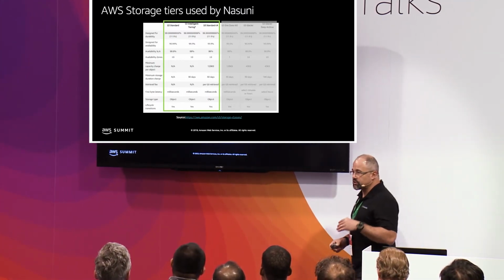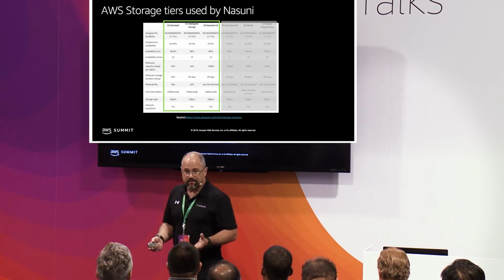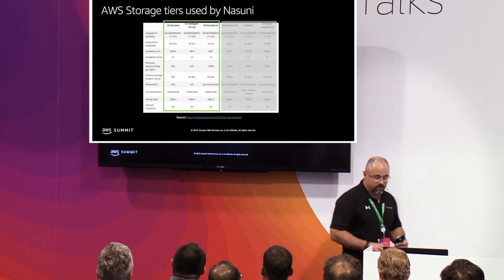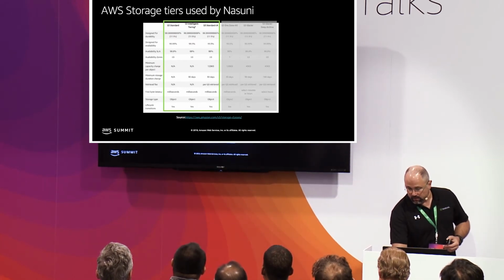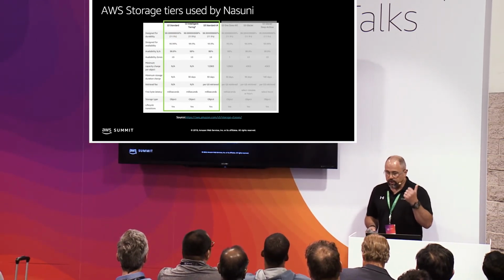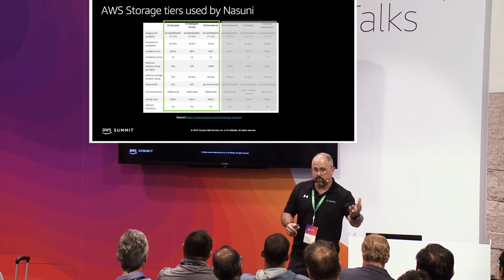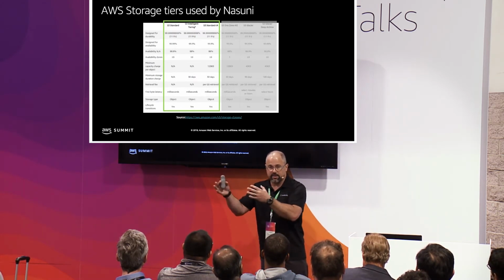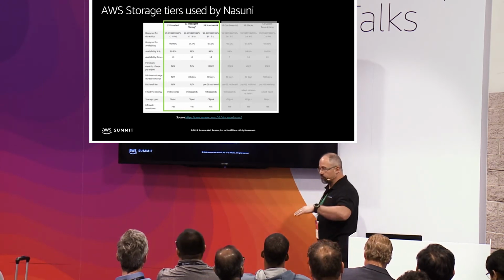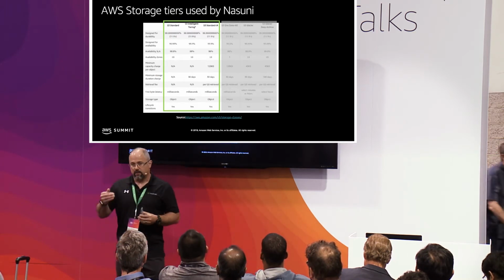Nasuni also supports Direct Connect. So if you have an AWS Direct Connect, which is essentially like a VPN into Amazon, we'll go ahead and transit that network connection as well. That's great for two things. One, it reduces your bandwidth costs at the edge because you're not paying your internet provider. You're riding that Amazon pipe into AWS. And then you're also getting consistent network performance. And that's really important. That's what most of our customers do Direct Connect with, right?